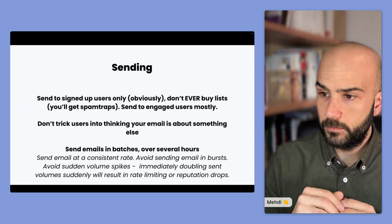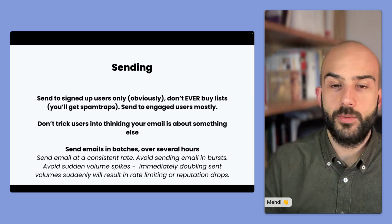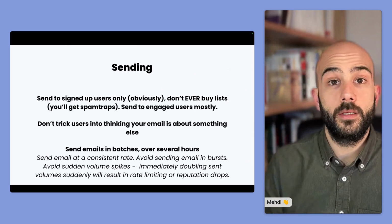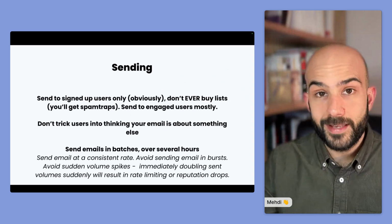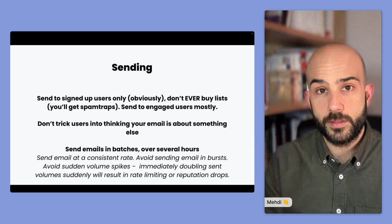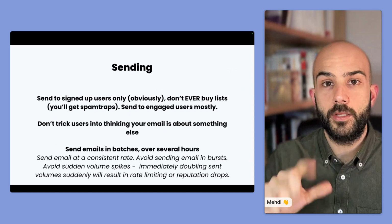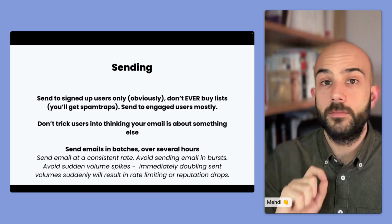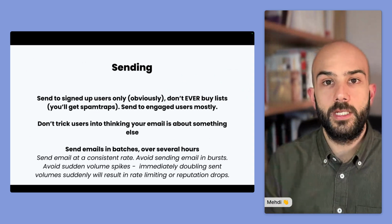This is the best way to actually land in the inbox of your audience. Any sudden volume spike, any big change here will actually result in rate limiting, that is Google not delivering your emails right away, but waiting a set of hours and even days before delivering your emails. And they're doing this for a simple reason. As there's a spike, they're suspicious, and they want to make sure that there's no issue. So they're going to send a batch of the emails, see if there are a lot of spam reports on that batch, and if everything went okay, then they're going to deliver the rest.